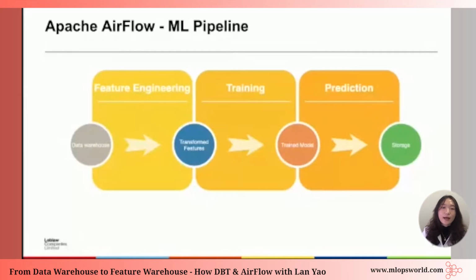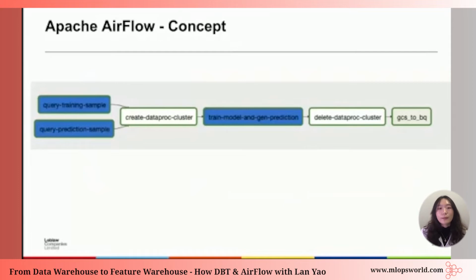Here, we would like to show how we build our machine learning pipeline with Airflow. This is a very generic machine learning pipeline. We load the data from the data warehouse, transform them into desired features, train the models, generate future predictions, and then store the predictions back to storage. In this example, we implemented the Airflow pipeline on top of several Google Cloud Platform components. The data source is GCP BigQuery. So at the beginning, we load the data from BigQuery with two BigQuery operators for both the training set and testing set. Considering the data volume and the training speed, we decided to train our model with Spark.